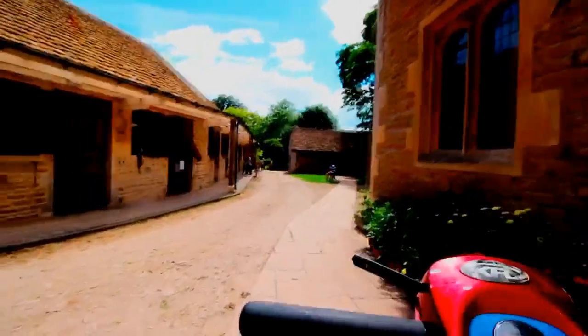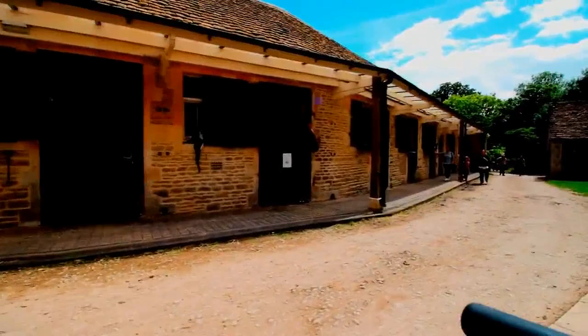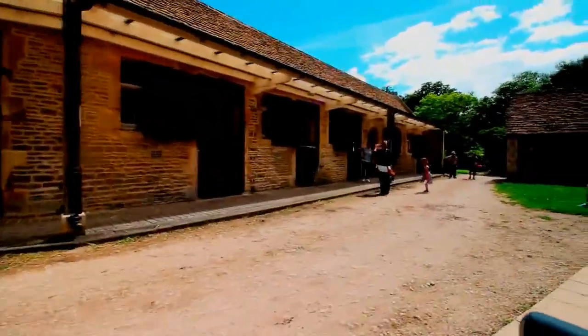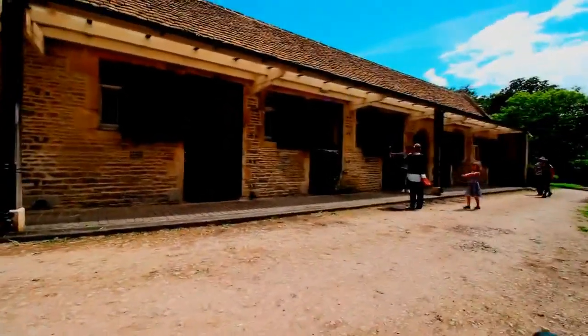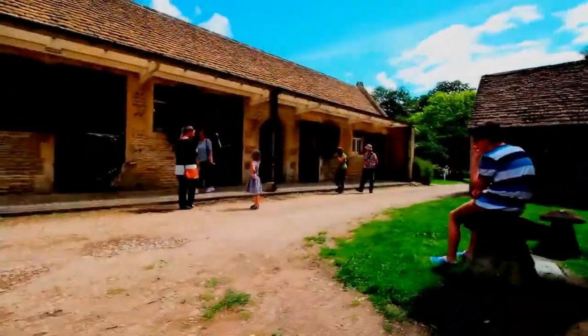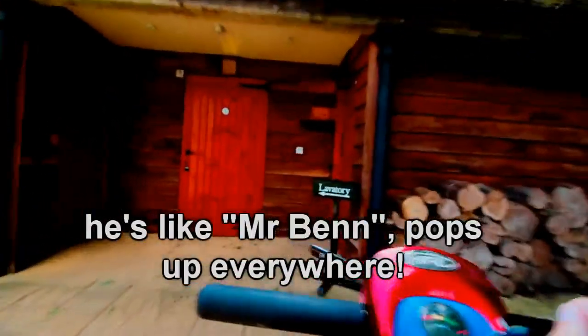Ah, horses. Hello. Can't get up there anyway because it's a bit of a curb. And the toilet. Just there. Go on the centre, sir. Yeah, it's fine, thanks. No, it's alright, I was just looking.